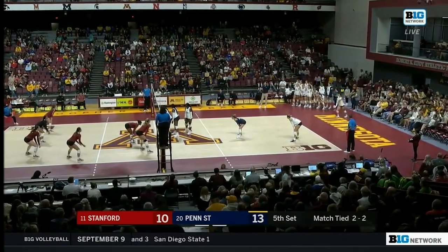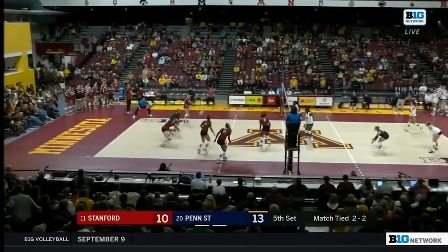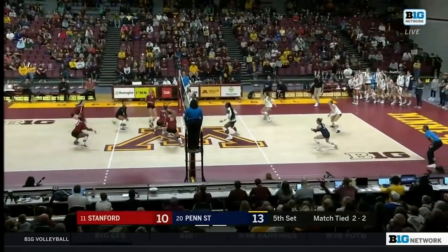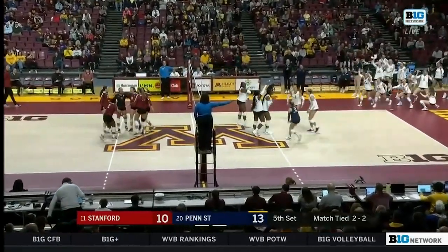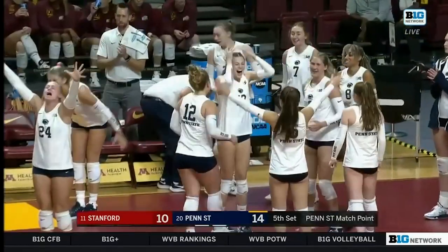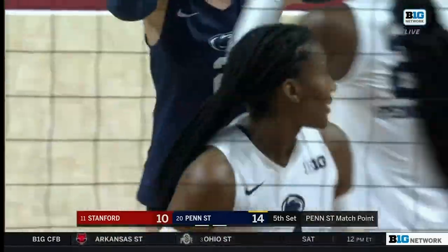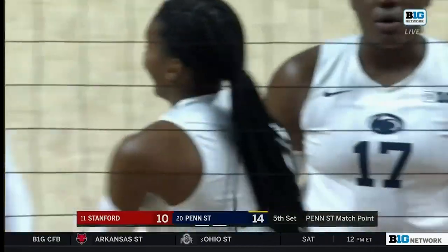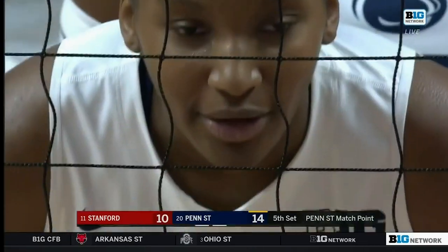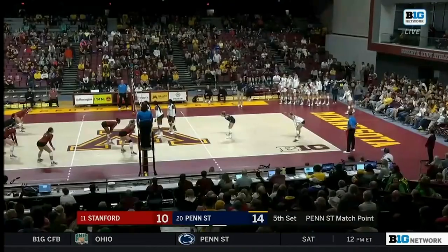Elisaya serving. Rubin. No. Weatherington and Trammell shut the door. They've moved all the way cross court on her. And an incredible move. They're coming inside. They know she's banging cross, so they have to shut down the cross like they just did. Penn State match point. Number 20 trying to take down 11th ranked Stanford.